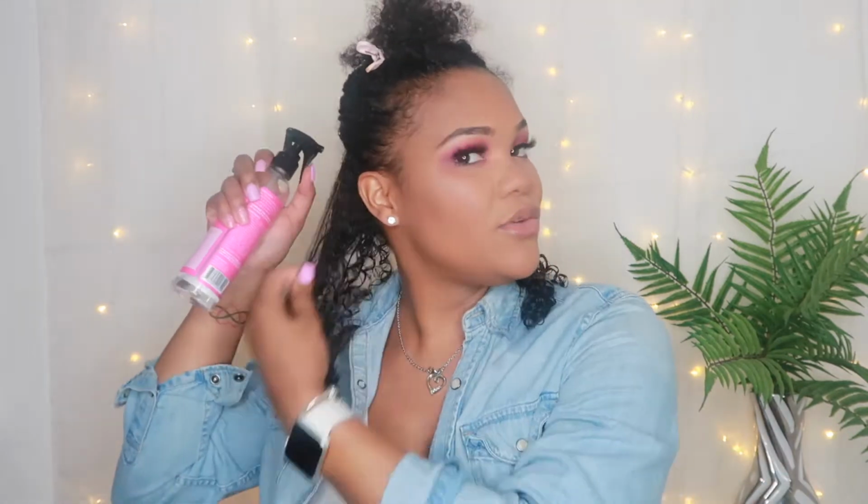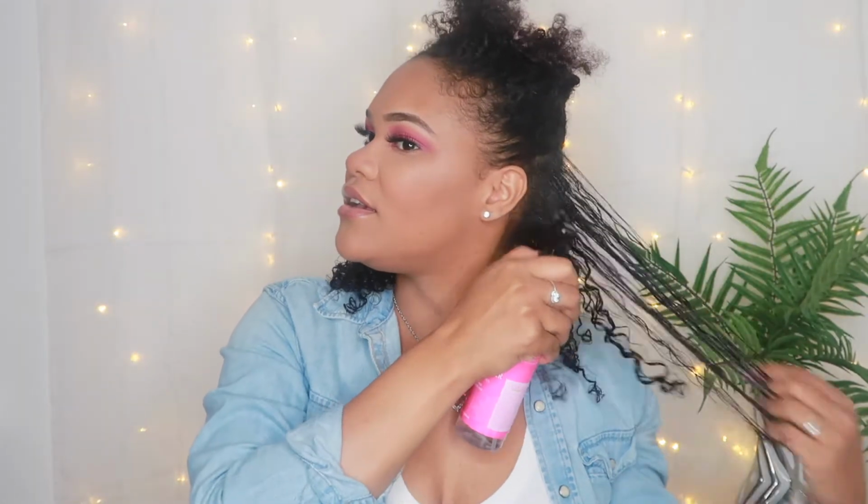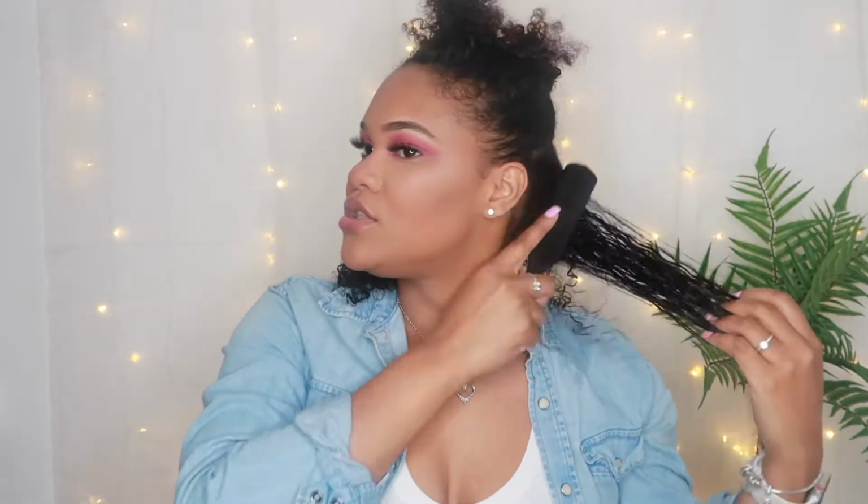So we're just gonna section off our hair. I like to work in sections when I do my curly hair routine, just because I feel like you get the best results when you do that. I also like to work on my hair while it is soaking wet, so I'm just gonna wet it down because my hair did dry some with being out of the shower for a while. And then you want to make sure that your hair is detangled, so I'm just gonna brush through that.